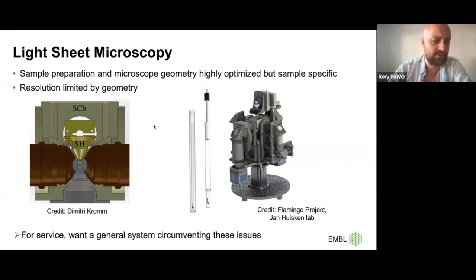And the other issue of light sheet in general is the resolution tends to be a little bit limited by the geometry. Because you have to share aperture between detection and illumination, you are limited in terms of the numerical aperture you can achieve on the detection side. You have to use these longer working distance, lower, less well-corrected lenses, let's say. And ultimately your resolution is just a little bit limited. So again, for service, we want to have something more general, circumventing these issues.